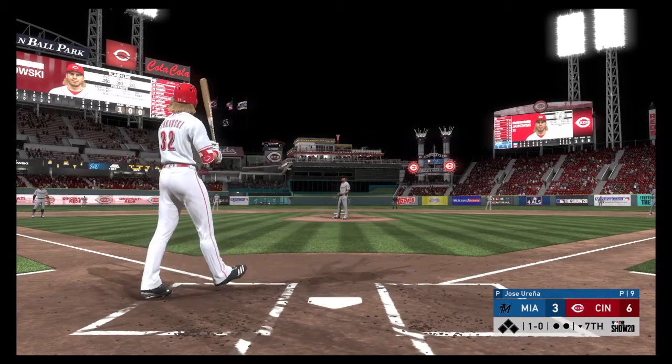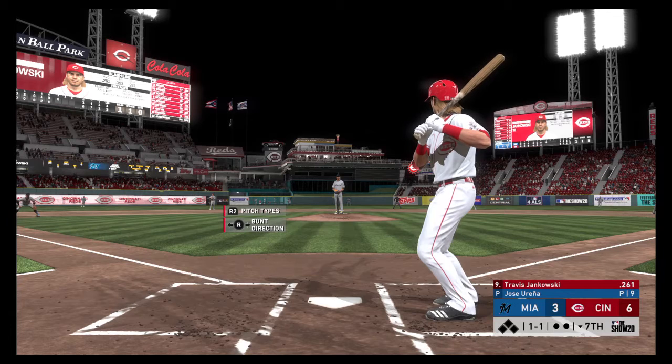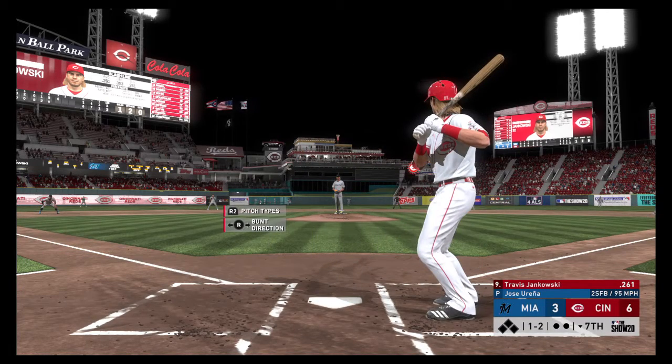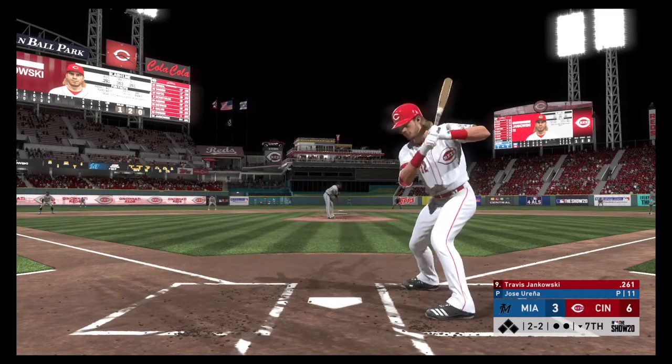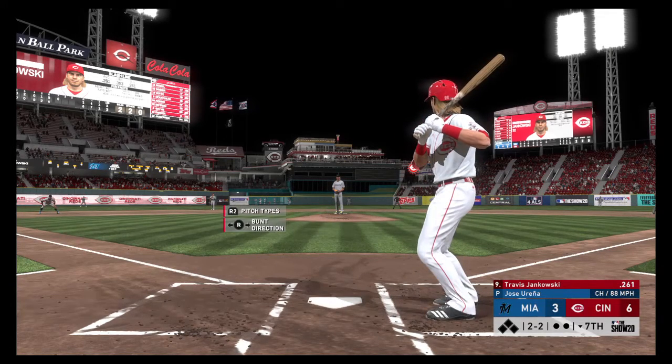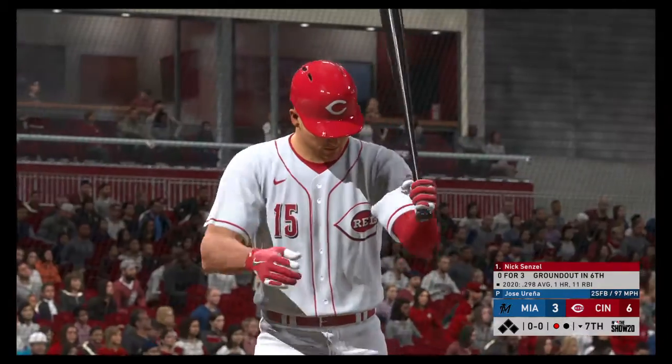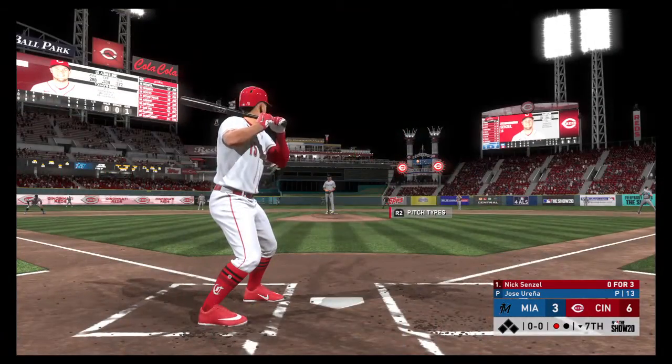Chopper foul. Fouled off again, and now he's in a 1-2 hole. Now the pitch. No, inside. Swing and a miss on the fastball, and that's the first out. Back to the top of the Reds lineup now, and stepping in, Nick Senzel.